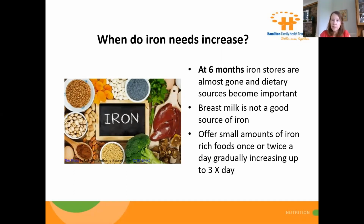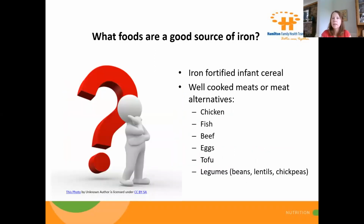Breast milk and all milks do not contain much iron, and so we need to make sure other foods are offered to contain a source of iron. And we want to start small with small amounts of iron-rich foods. We usually start once a day, and then we work up to twice a day, gradually increasing up to 3 times a day. So what are some of those foods that you can introduce that are a good source of iron?